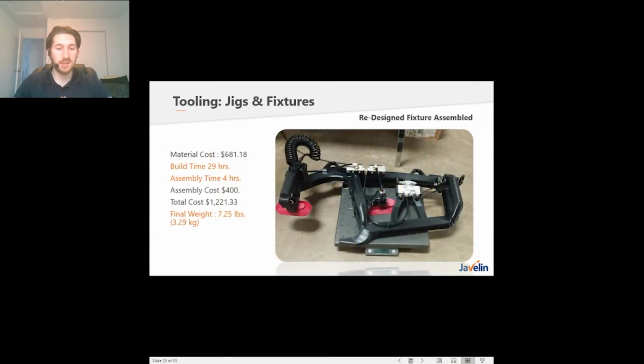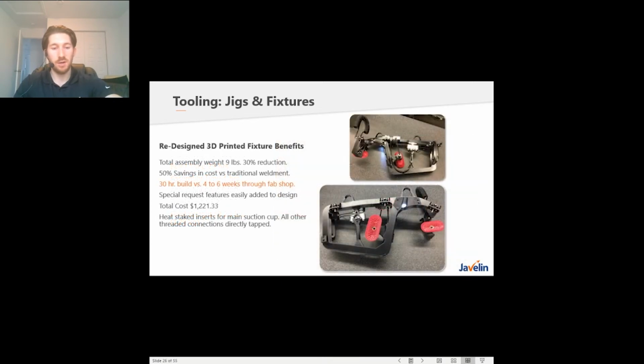So now if we take a look at some numbers and at the final results, we have an extremely lightweight fixture which is strong enough to accurately move parts, and the design is kept clean by routing pneumatic hoses through the structure. So we were able to reduce the build time, the assembly time as well, the weight of the part, and also the cost. Just to give a quick comparison, we were able to reduce the weight of the part by 30%, 50% saving in cost versus the traditional weldment, 30 hours of build against 5 to 6 weeks through the fab shop. So this is a great example of how additive manufacturing is able to help.